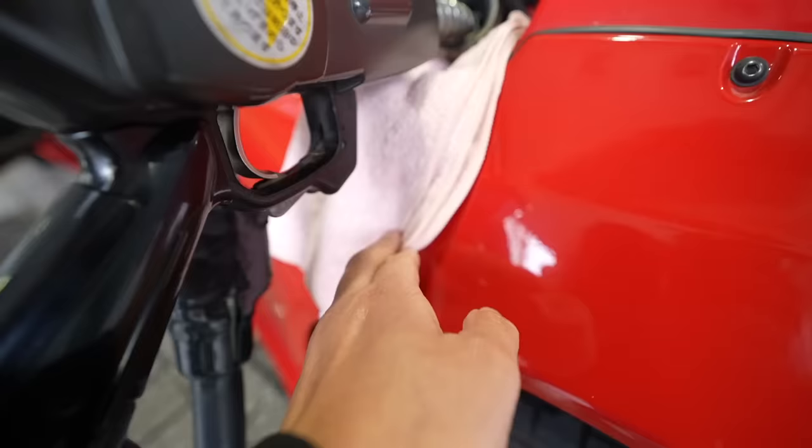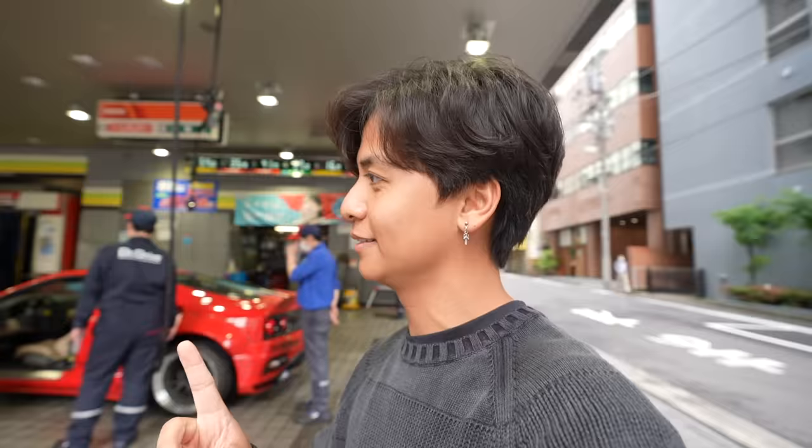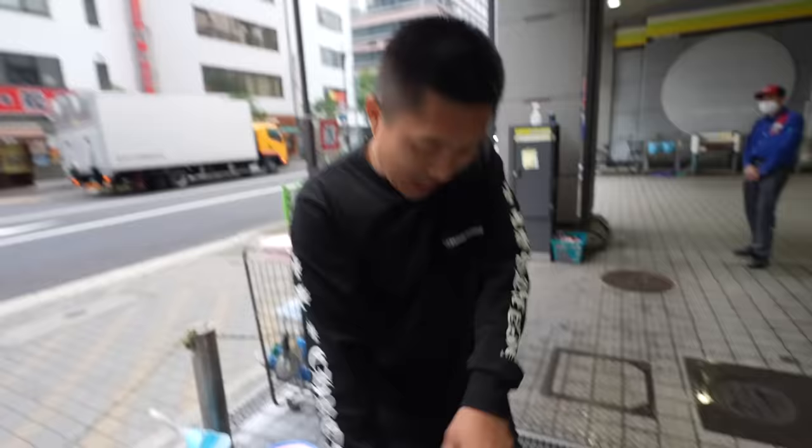They put a towel so it doesn't scratch the paint. At certain gas stations, they will pump your tank for you. All you have to say if you want a full tank is mantan. Mantan. That means full tank. You say mantan onegai shimasu, which is full tank, please.